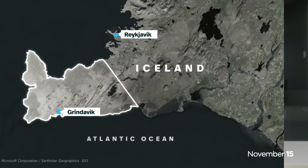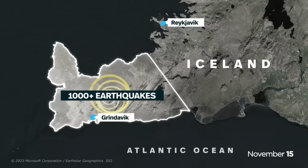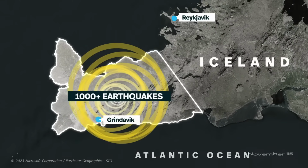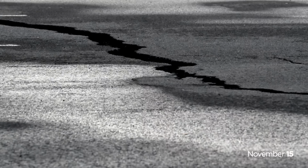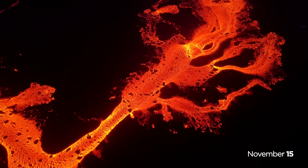The Icelandic Met Office, so that's the National Weather Service, says there have been more than 1,000 earthquakes on the Reykjanes Peninsula since Sunday. It was like constant shaking of our house, with peaks of 4.5, 4.9, but then it would slow down a little bit, but it was never steady. It was always shaking. So we were like, this is not normal anymore. Volcanologists are watching all of that seismic activity for clues about what the magma is actually doing.